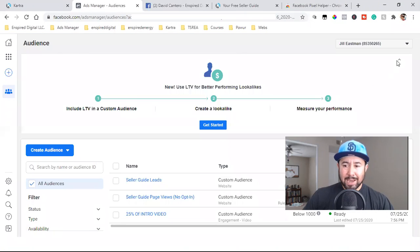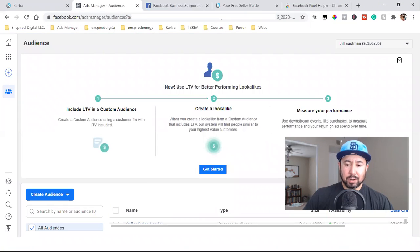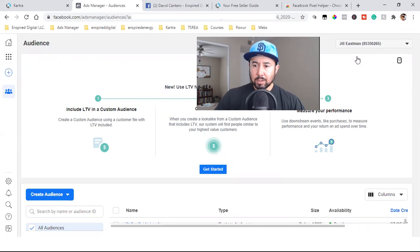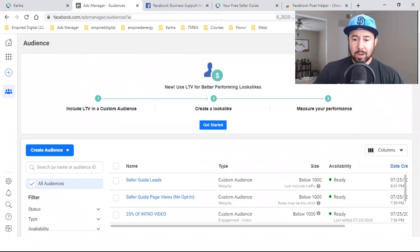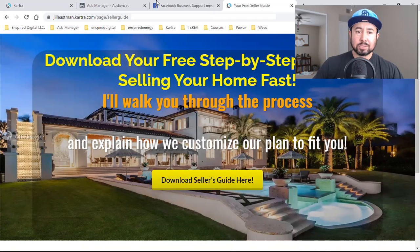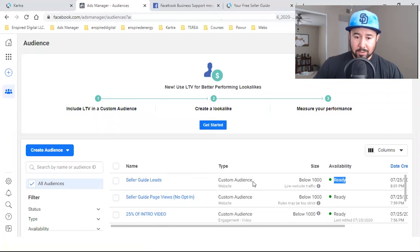But when I was in the ads manager, and I was creating these custom audiences, and I was doing this yesterday, when I come over here and I look at my custom audiences in the availability, it was showing inactive. It was showing inactive on the seller guide leads page. These are my custom audiences. I have a custom audience for everyone who lands on the page and does not opt in. I have a custom audience for everyone who actually opts in, right? And then I have obviously a custom audience for video views, for people that are watching the videos.